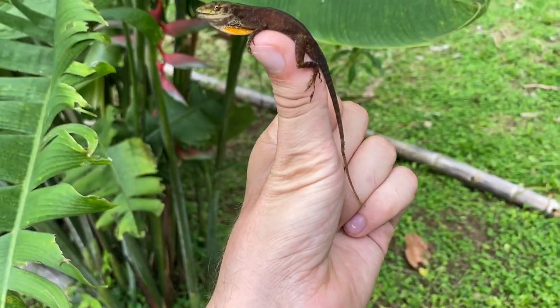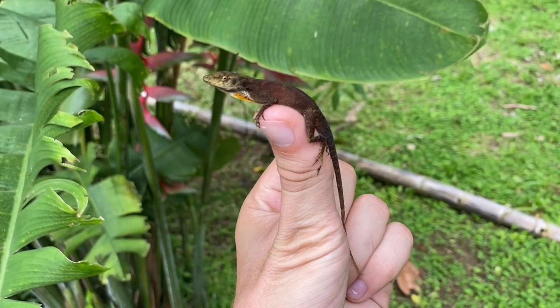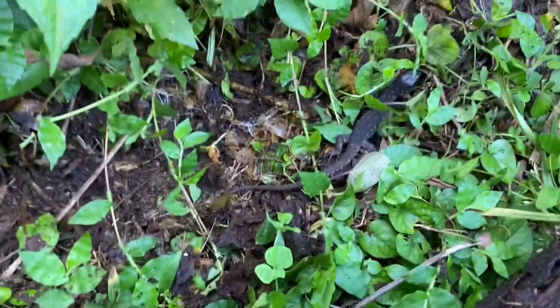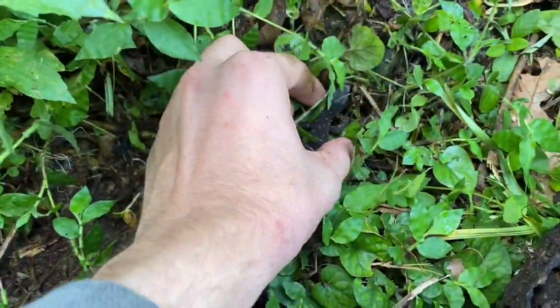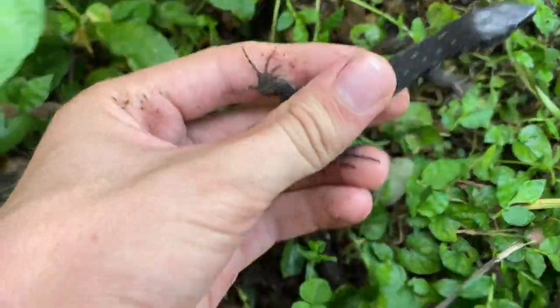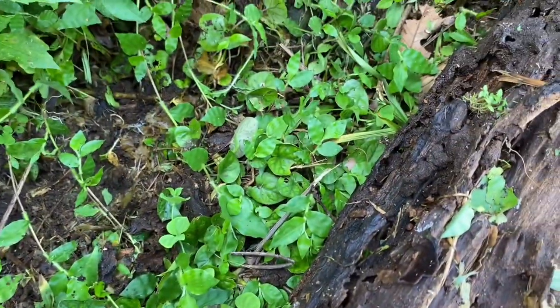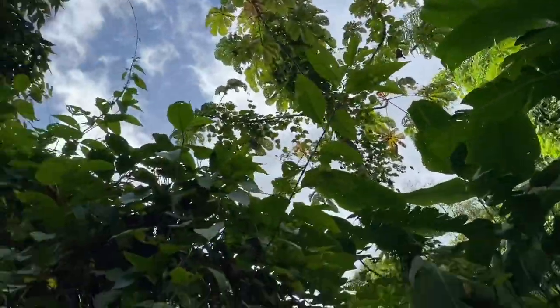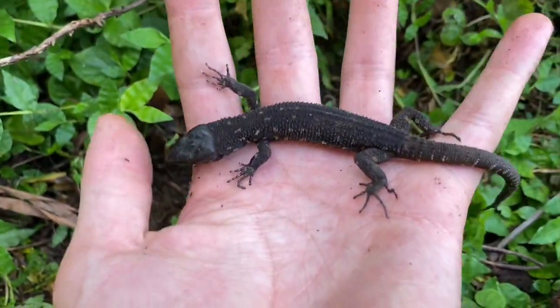This little anole crawled into my room while I was trying to sleep this morning. So, off you go. Oh, nice. We have now found an adult Costa Rican night lizard. And I didn't expect to see it under cover like this. Lepidophyma reticulatum likes to be in places that are a little more covered, more shaded. But we are at the edge of a grove here, so it does sort of make some sense, I guess.